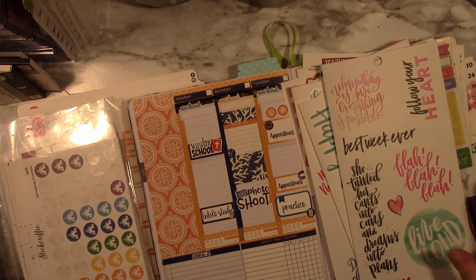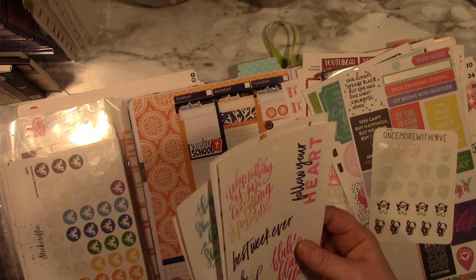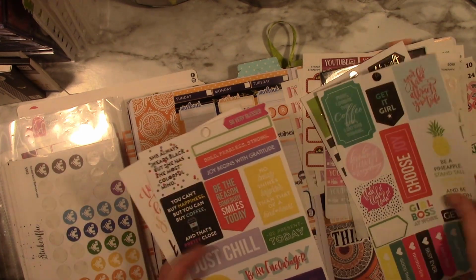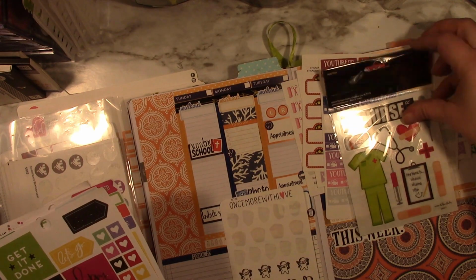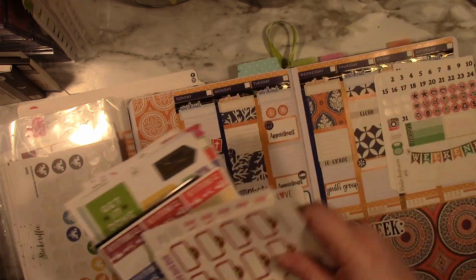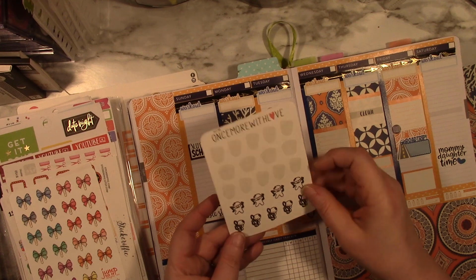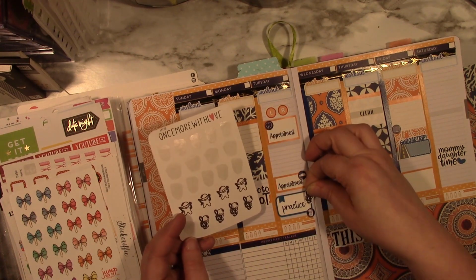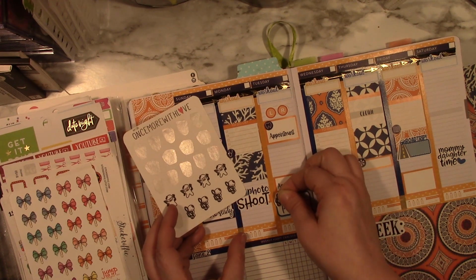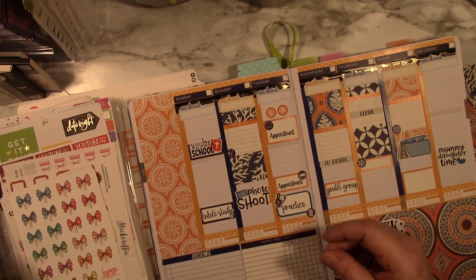I got interrupted once to go outside and move the car. Got interrupted again so my husband could come in and take a shower because he was covered with oil and junk from changing oil. But that gave me a chance to go through my sticker books and pull different quotey things from different places and some different stickers out of some other spots that I needed to use. So, this I'm going to put here because that's, well, maybe not. I'll put it on the other side because that's her practice. There's that. And I'll put that back in its little folder in a second.